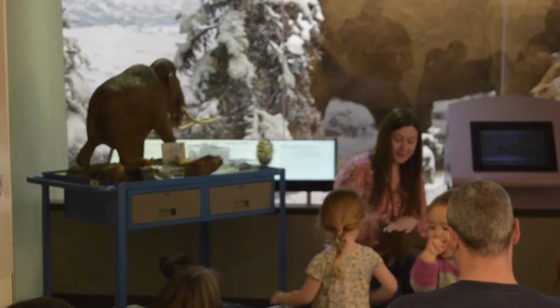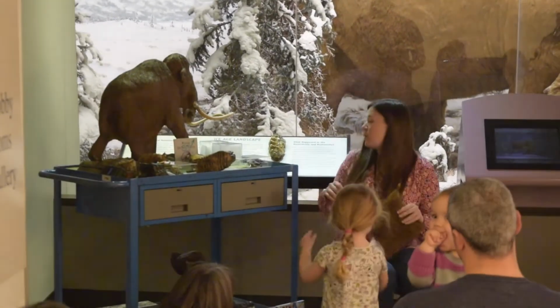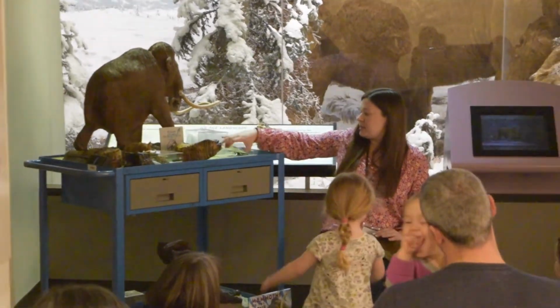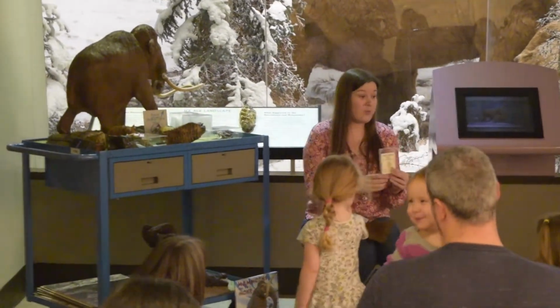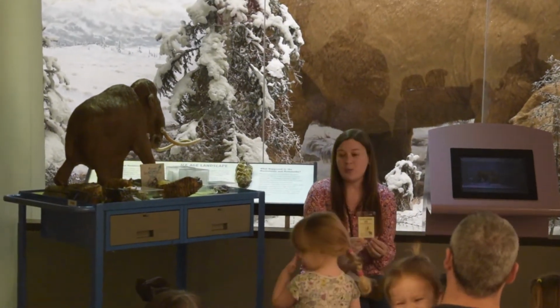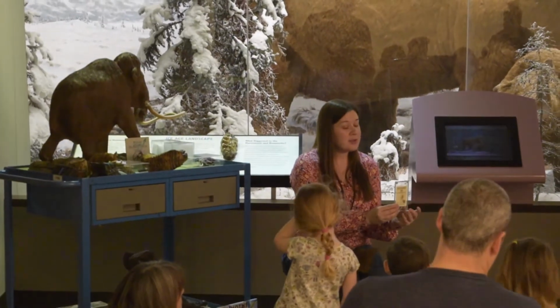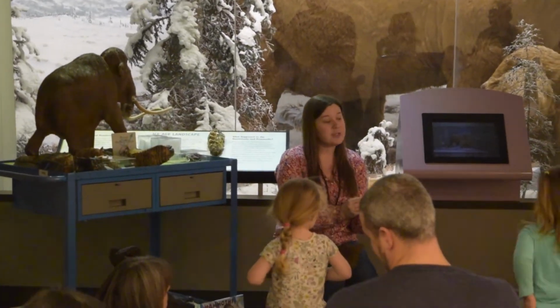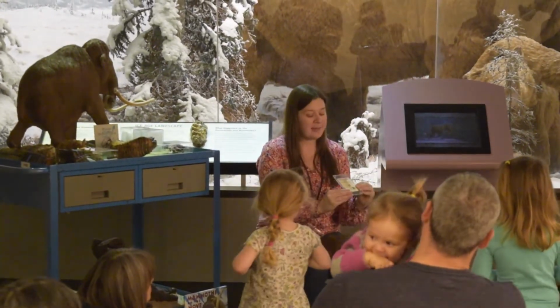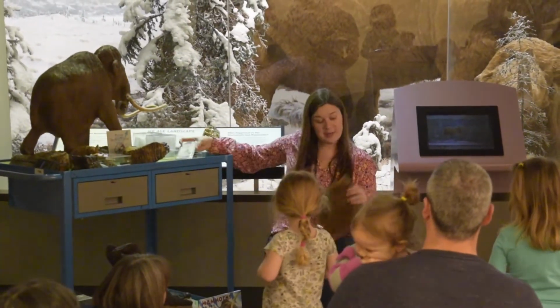But this here is the fur that's covering the mastodon. We can find mammoth and mastodon hair very well preserved in the ice. This is real woolly mammoth hair. And we have mastodon hair here in the museum collections too. So the scientists took some of that over to the Vermont Teddy Bear Company. And they said, can you make us anything that looks similar to this? And this is what they came up with.